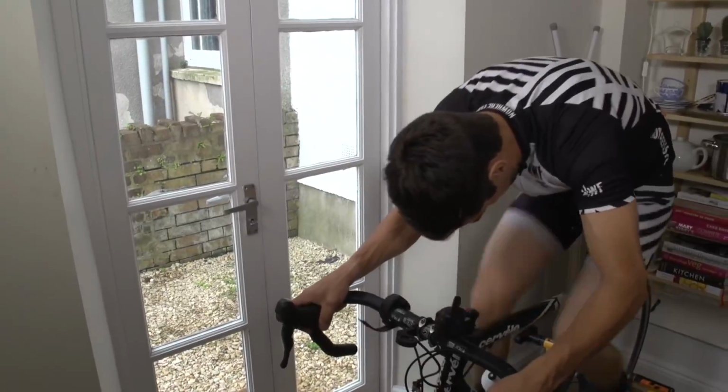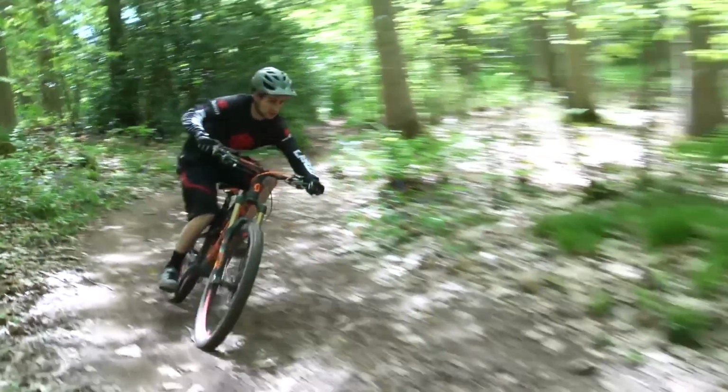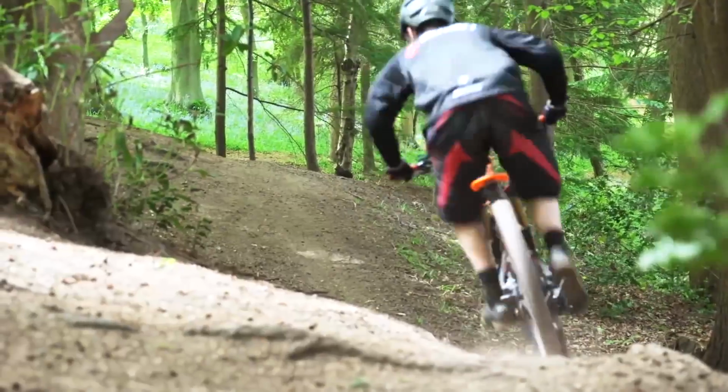Training. Whilst becoming an expert rider is a lot about actual riding technique, if you're serious about becoming an expert rider, fitness is key. The fitter you are, the faster you'll be and the easier it is to ride well for longer. Simply riding more will help your fitness, but if you want to take it to the next level, check out our training videos.